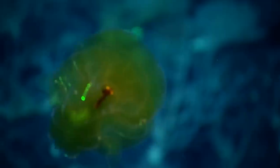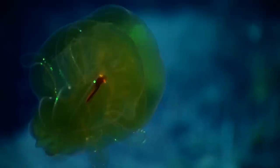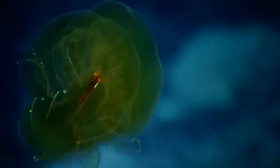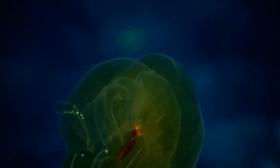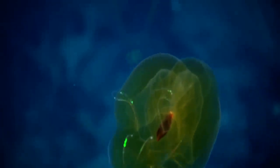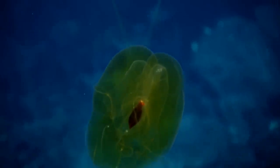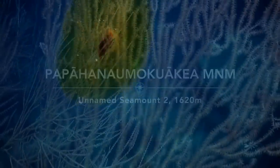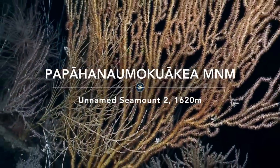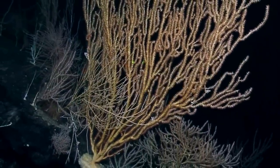So you see, it's radially symmetric, but it actually has these lobes on the outside, and you see these auricles, these kind of arm-like extensions on the inside, and then you see the gut in the middle, the pharynx. It's amazing. That's a great shot. See the cilia. Some barnacles on the sides. Yeah.